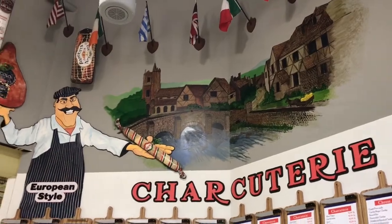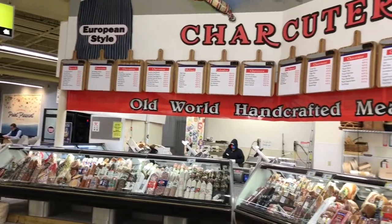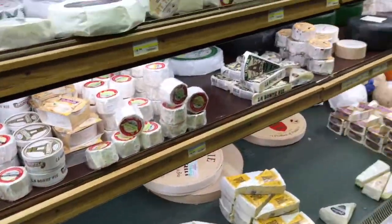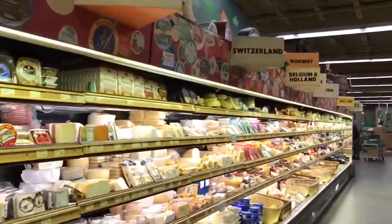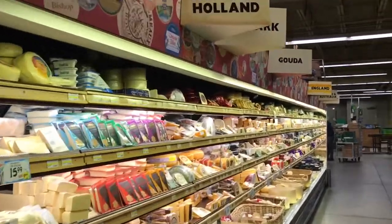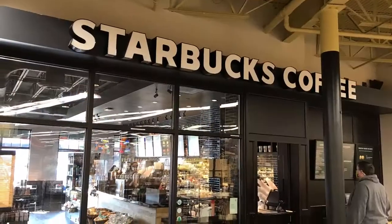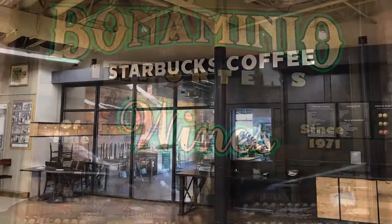In addition to the regular deli, you will see they have a separate deli dedicated just to charcuterie and high-end cheese. They sell just about any type of cheese you can imagine, and it's sorted by the country of origin to make it a little bit easier for you to find. Inside of this store is a Jersey Mike's sub shop, and there is also a Starbucks. You can get your coffee.